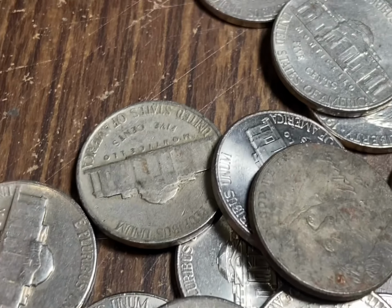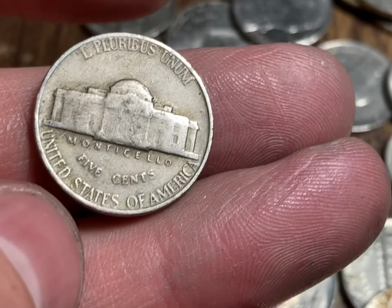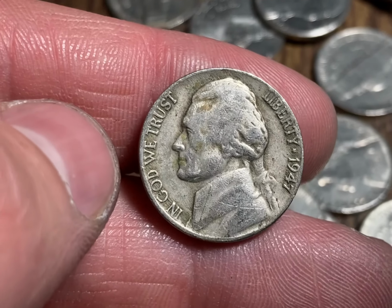I'm seeing a really old looking reverse here. I'm thinking it's either 30s or 40s. It's going to be a Philadelphia. Let's see what we got. That's going to be a pretty worn 47.